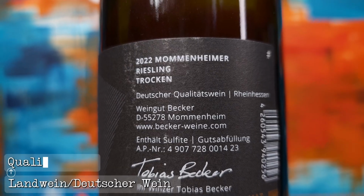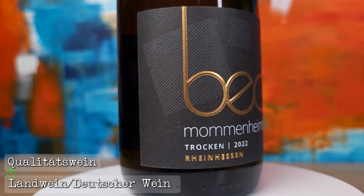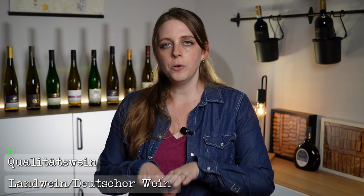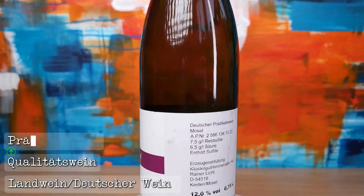But regarding the denominations, appellations, PDOs in Germany, the most broad is Qualitätswein, where the grapes must come from one of 13 designated regions, and the region must be listed as such on the label. These wines can range from dry to medium sweet. Following a step up the pyramid, within the Qualitätswein, we are going to find Prädikatswein.